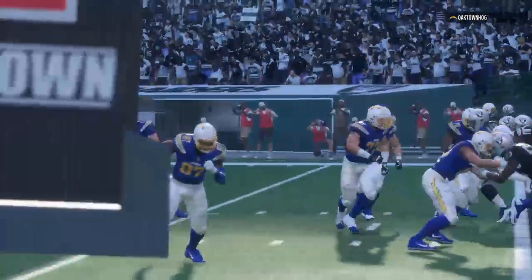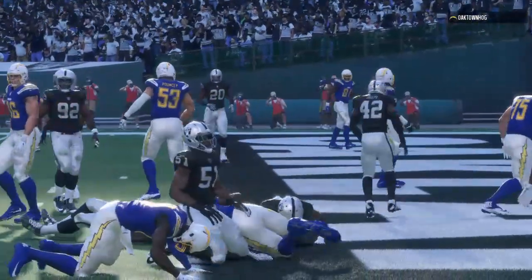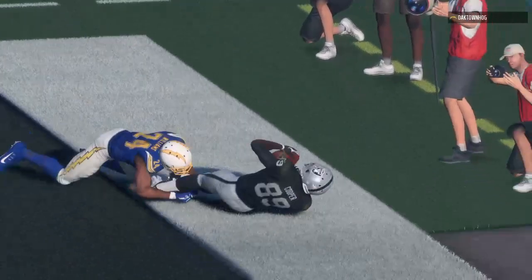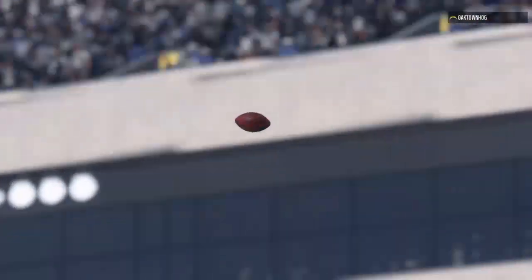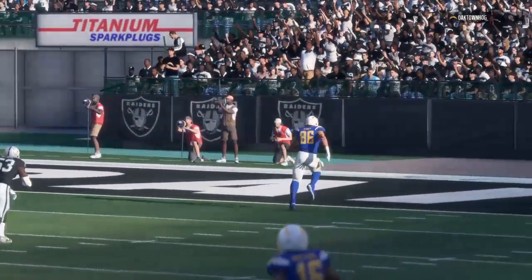So for our visitors, the win means they'll finish in double digits at 10-6. And that is maybe not exactly what they were hoping for, but a better than average season nonetheless. Meanwhile, for Oakland, this loss will mean they finish the season right at 500 at 8-8. But they've got better days in their future.